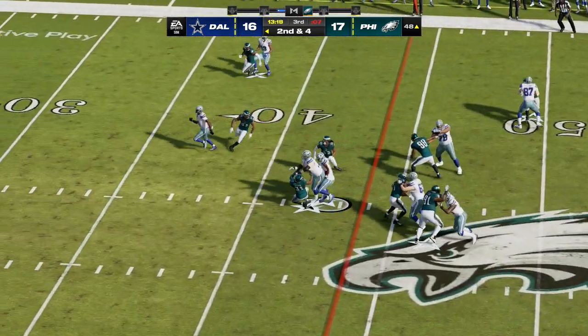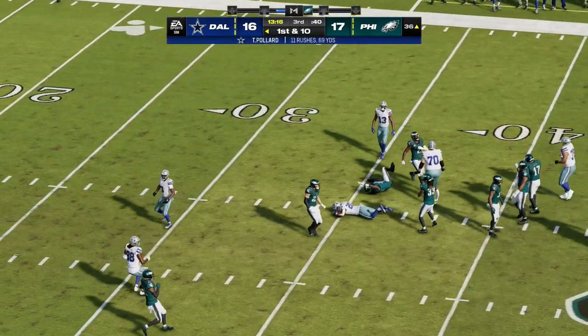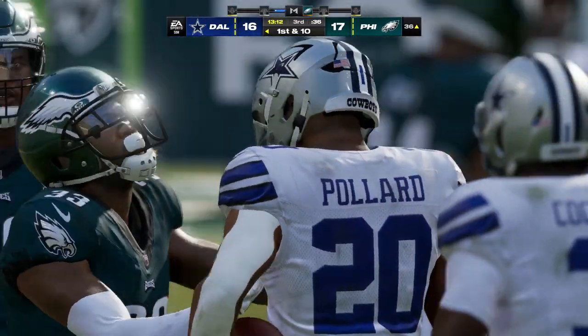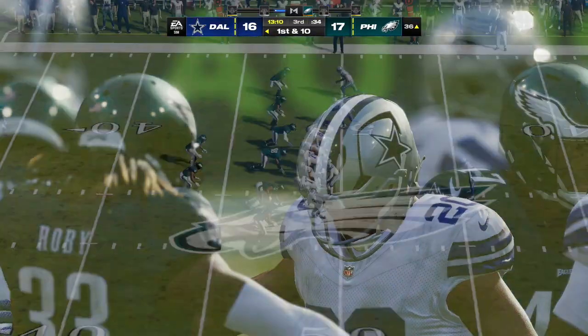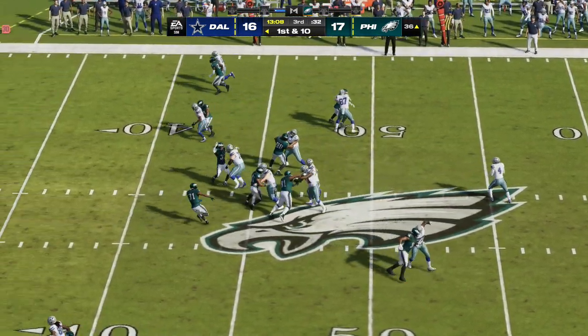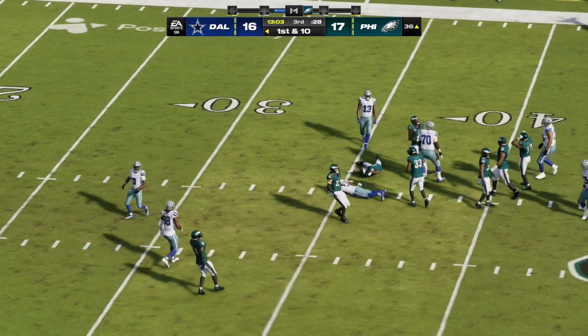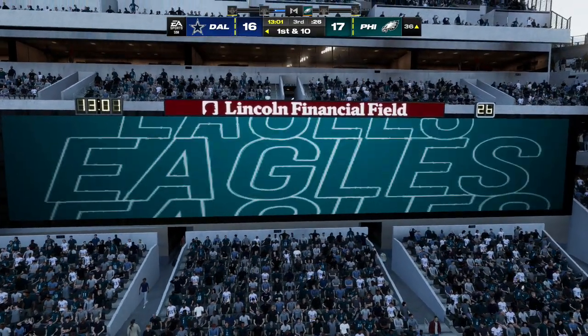On second down, it's Pollard. And great blocking downfield as he's got this almost to the 35-yard line. 69 yards rushing for him now as he's run it 11 times. He finds his way into the secondary again on this drive. They might want to try getting him down a little closer to the line of scrimmage.